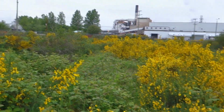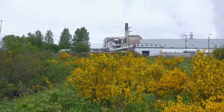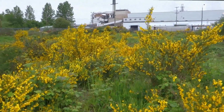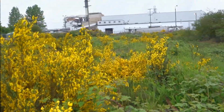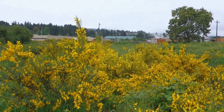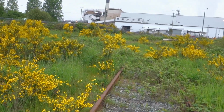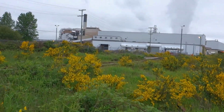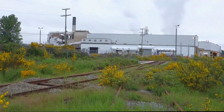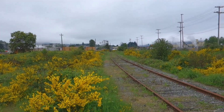Main line's on the other side. I have a feeling I'm going to be going over that dry creek, which isn't dry. Oh yeah, nice weeds. I'm almost there. That's what I just came through. Oh yeah. Okay. So this is the line that I think is the main line.